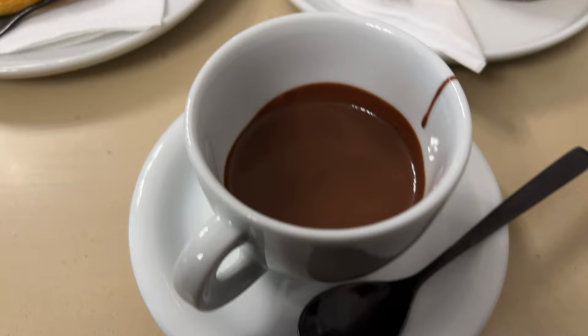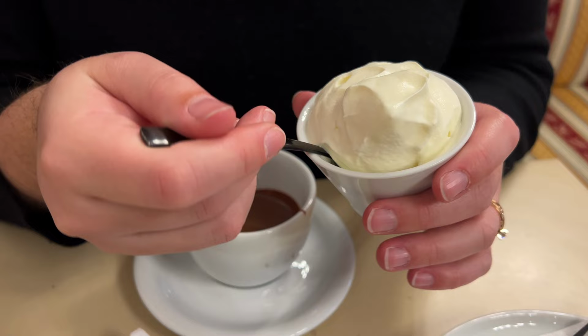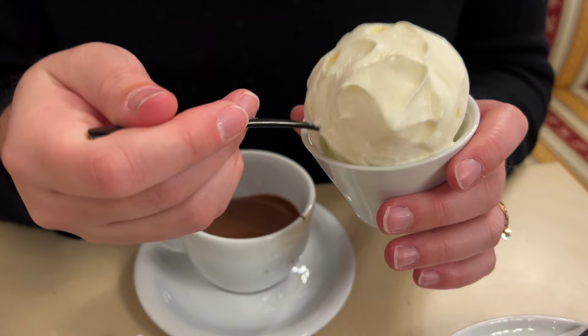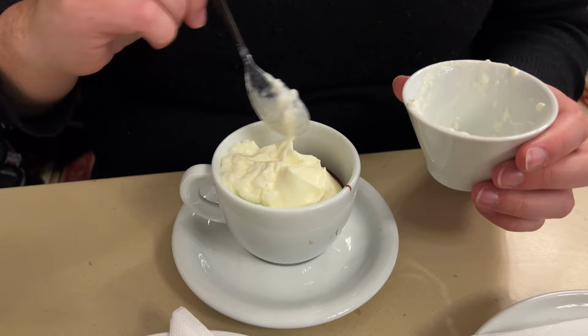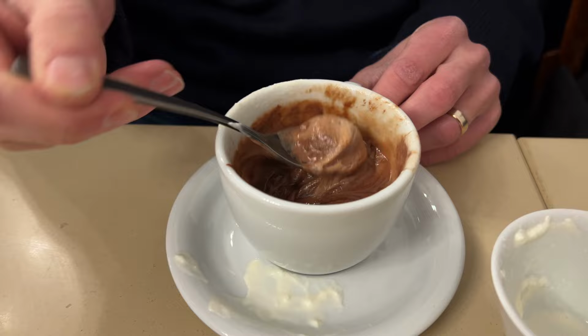Well, we just ate at Cafe Mayer. We had what we thought was hot chocolate, but when we ordered it, it was for eating. We weren't really sure what that meant. And then it's basically very thick milk and chocolate. Well, yeah, then we got the hot chocolate, and it was literally like melted chocolate that was served with whipped cream that you have to mix in. So you essentially make your own chocolate mousse. It was delicious, but it's not for drinking, like she said. Yeah. It was definitely for eating, and that makes sense now.